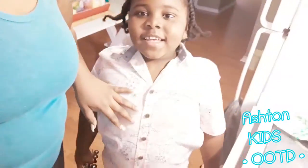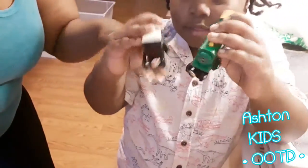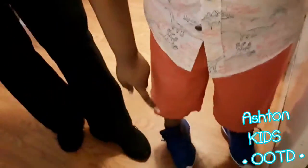What are you tiptoeing for? You guys, look at Ashton's OOTD. Oh my gosh, look at his outfit of the day. He's so cute. My sister bought him an outfit today, which is this top from Cat and Jack from Target. His shorts from Cat and Jack from Target. And his shoes are Nike. So he's looking cute. Nana braided his hair. Let's show your hair. Nana, look at that. Nana braided his hair. And he wants to show you guys his trends. The usual.